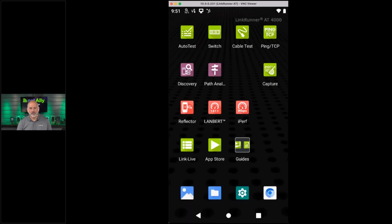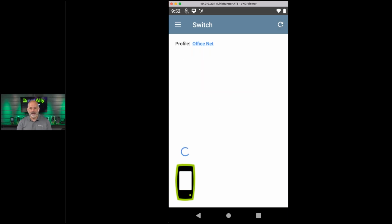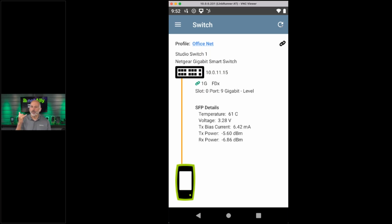And we're going to come out here, we're going to go to the switch test. Now, sometimes all I want to know is what's my connectivity to the switch. So with the switch test, it's going to use the information based on the current profile or the last profile in the list, and it is going to give me that information. So I can just say, hey, rerun that. And it's going to show me where I'm connected, port. It's going to show me my signal strength. And so in this case, it is showing me my optical information.